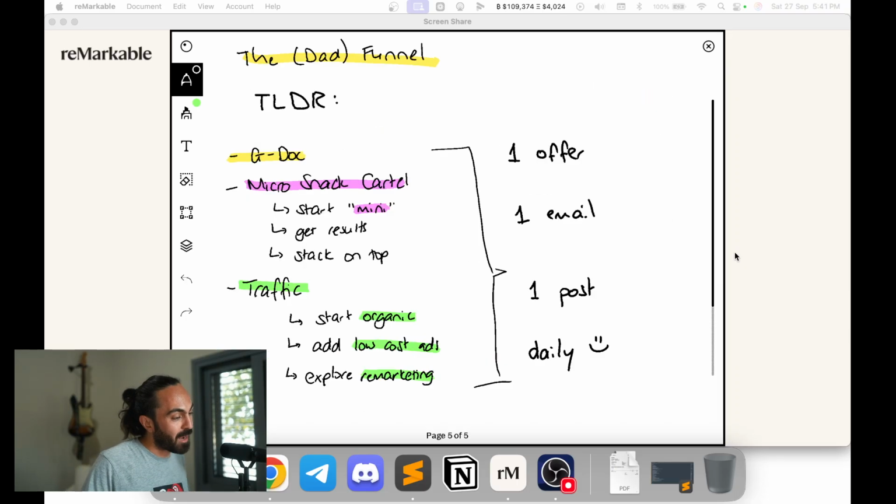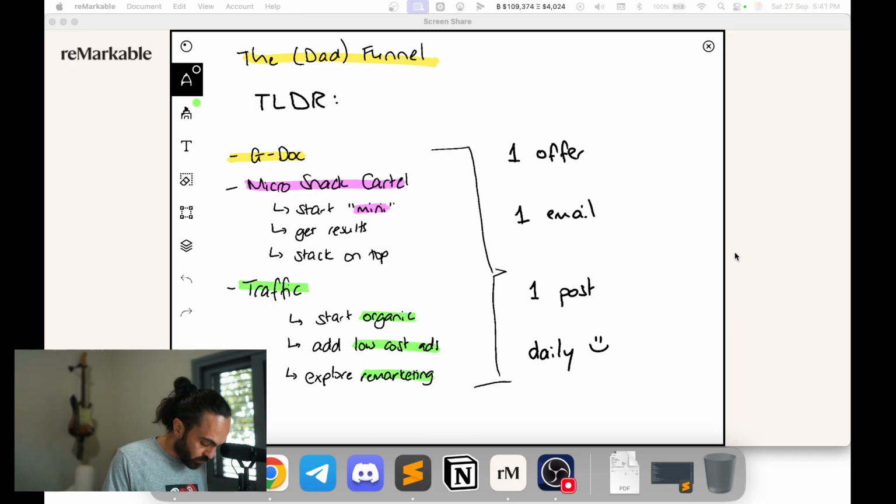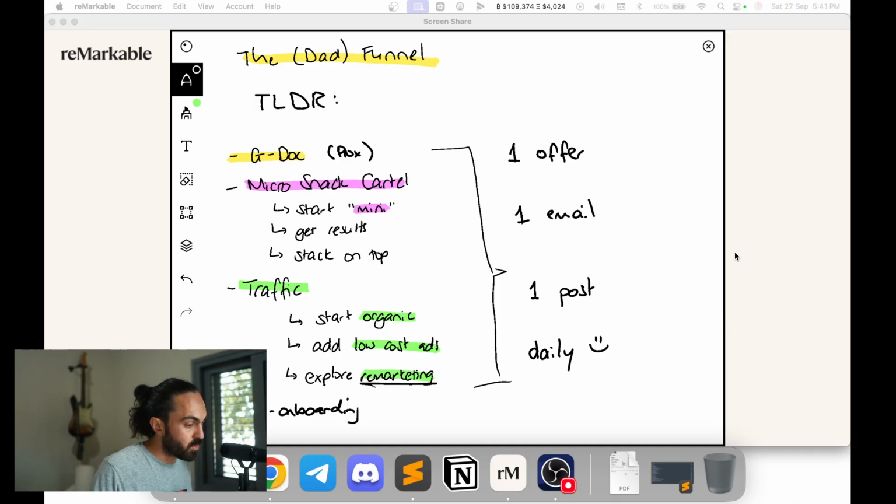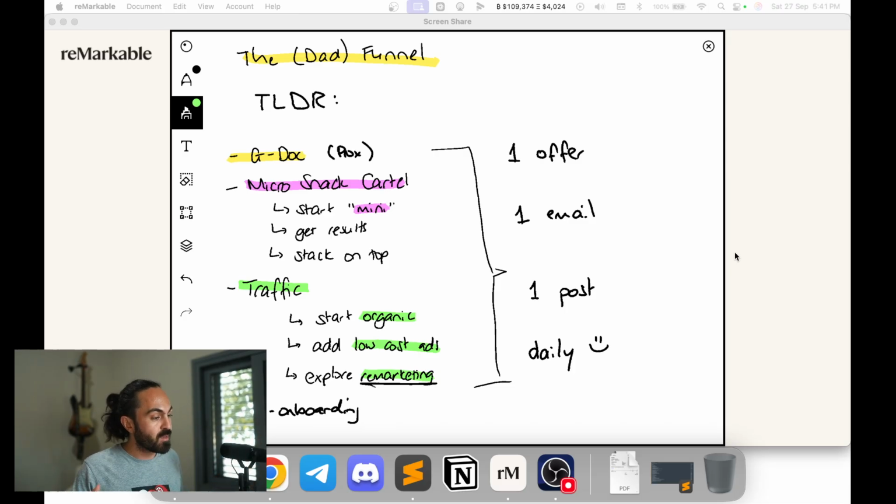So quick recap, what did we do? We spoke about Google Docs and proximity offers as part of the funnel. I showed you the micro snack cartel, or the mini version. So we start with a mini version, and then as the funnel grows, we can get results and stack little components on top of it. And then we spoke about organic traffic and then low cost ads. I didn't talk about remarketing. That's an entirely different channel. And then post that, I didn't talk about onboarding, which I may do another video on if that's cool. So that summarizes the dad funnel, or how we turn leads to customers to clients, and build a system that works while we live, with one offer, one email, one post daily.